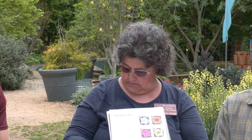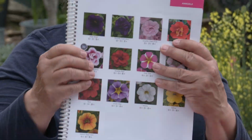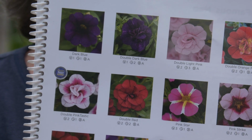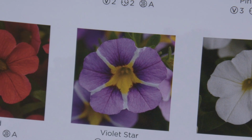We get catalogs from the various companies. We were talking about the multitude of colors and the patterns of things. I selected the Calibrachoa just to show y'all that that's just one page. That's easy to digest. This is one of about 7 other pages this company puts out that shows you different colors, different patterns, just an amazing assortment of things that you can pick from.